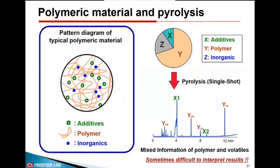Okay, just to consolidate the information that we have discussed so far. The Py-GCMS is used for polymer characterization, where you are able to determine the type of polymer and also the type of additives. But polymers will have inorganics, which we are not able to analyze with this Py-GCMS. You have to go for some other techniques like XRF or XRD, a different application or different techniques. So the Py-GCMS will help you to detect or determine the additives and polymer in your material.